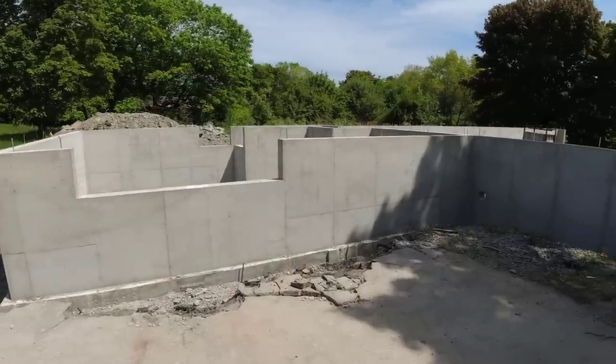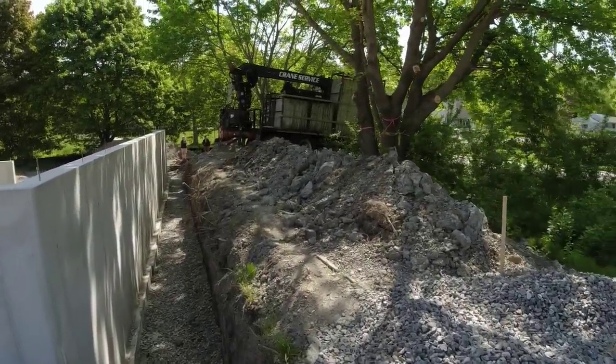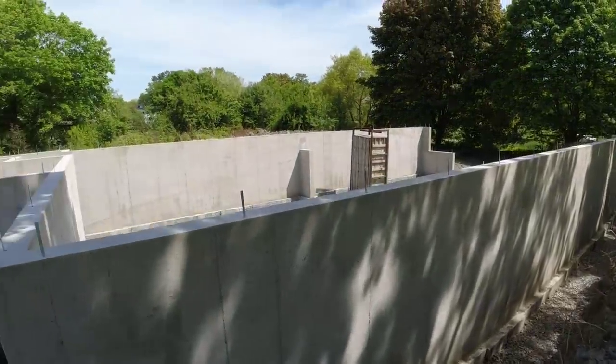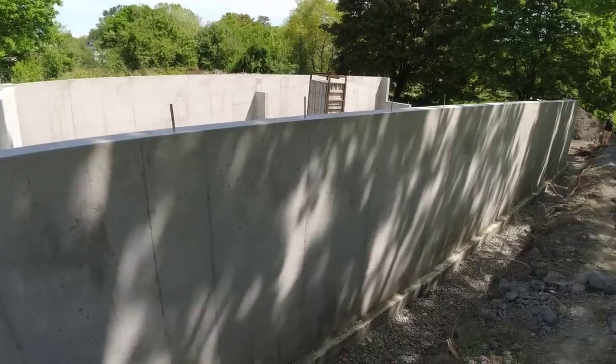All right, so we're back after all the panels have been stripped off the walls. This is what it looks like. Got the guy here picking his panels up right now with a boom truck. You can see that concrete comes out nice and smooth.